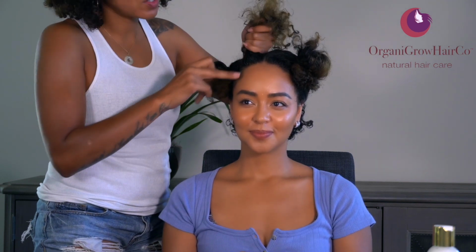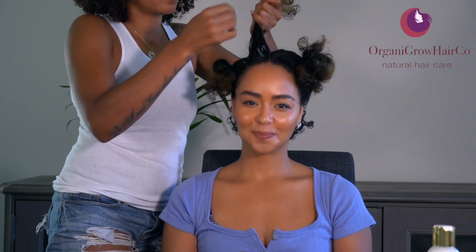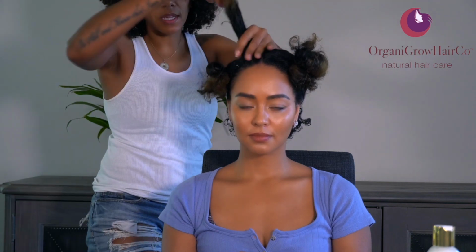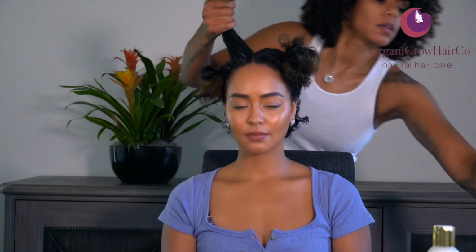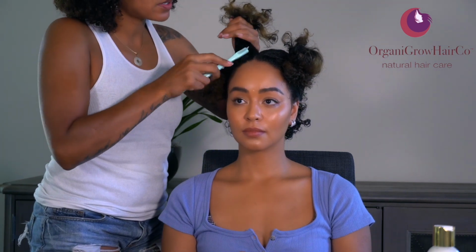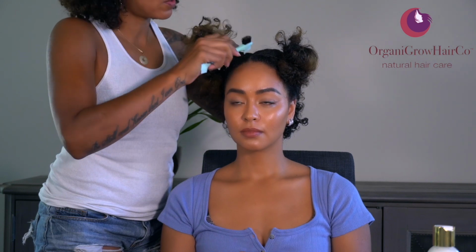I'm a baby hair fan, so we're going up here. I love a little baby hair moment. But we use the pomade so it gives you a little bit of grip, so as you're doing the twist, they can look consistent. Then grab a comb, but you can still use the baby hair brush. If your hair is thick, you're going to want to comb it through.